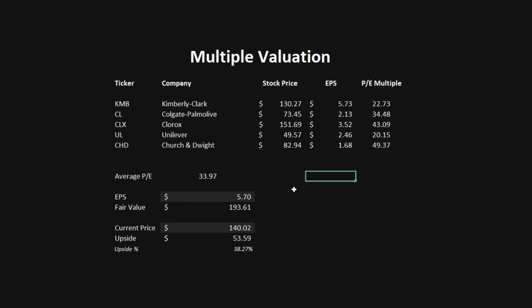Fourth model that we'll be using is the multiple valuation. In this model, we'll be looking at similar companies to Procter & Gamble, look at their stock price and earnings per share to determine the average PE multiple in the industry, which in this case is 33.97. All that we have to do to get our fair value is to multiply by the earnings per share that Procter & Gamble is generating, which is $5.70 a share, leaving us with a fair value of $193.61, which is a 38.27% upside from here.